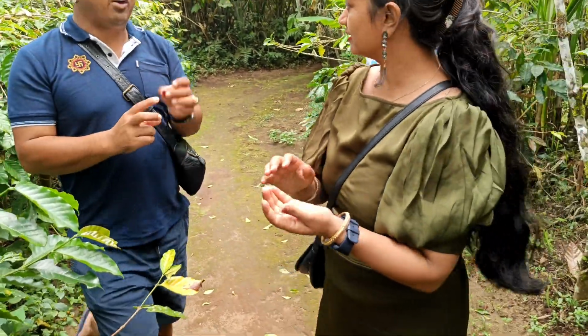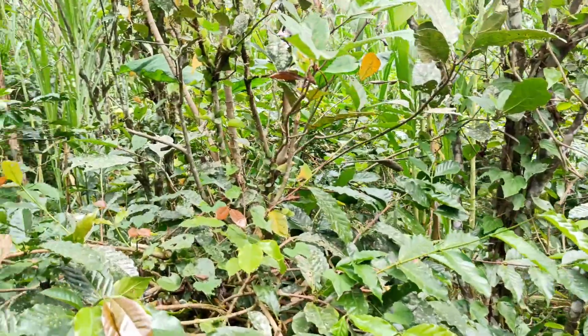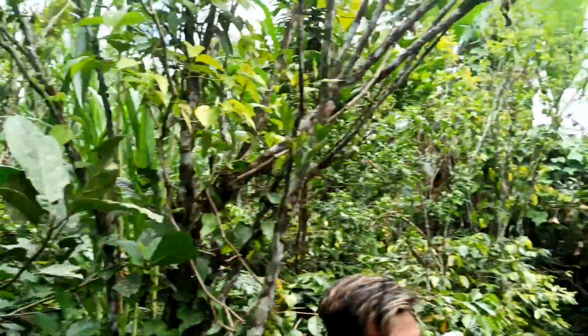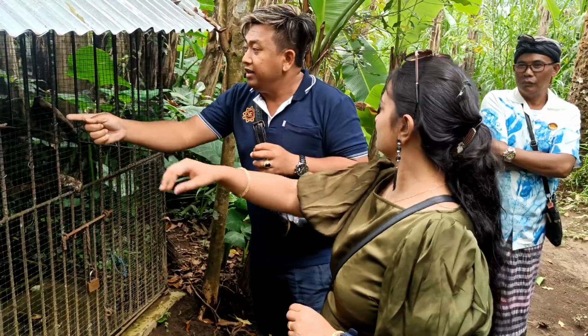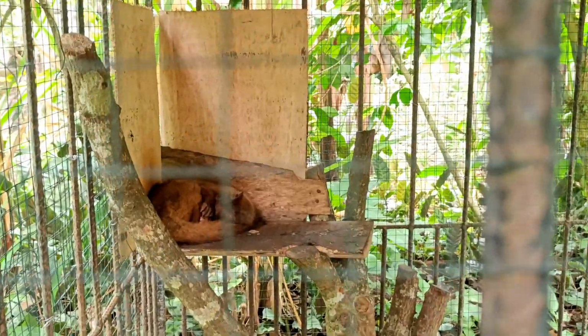And why is luwak coffee a very popular coffee, also really the best coffee in the world? Because we have a special animal in Bali we call luwak. The animal eats only the coffee. The animal's name is luwak. Luwak. In English? Luwak only. I don't know about luwak.